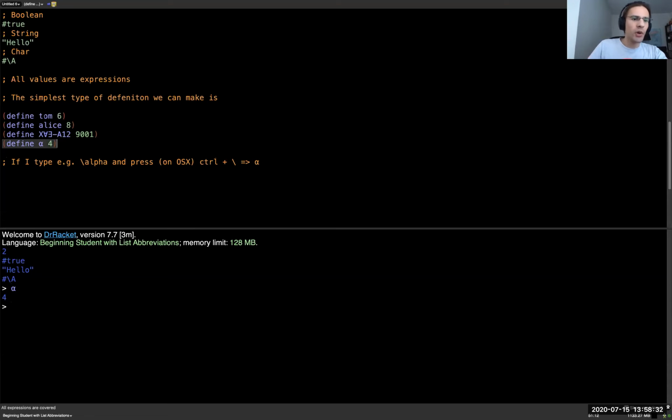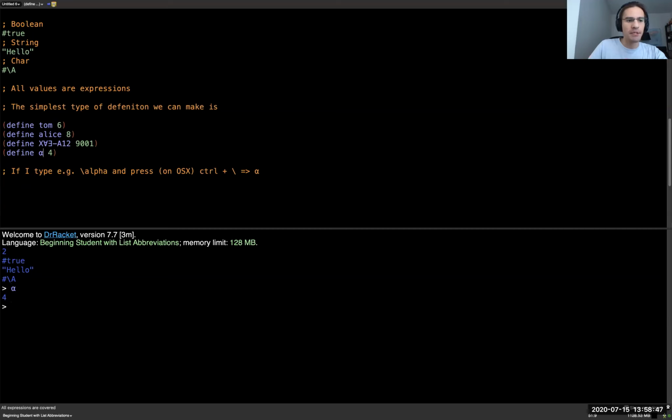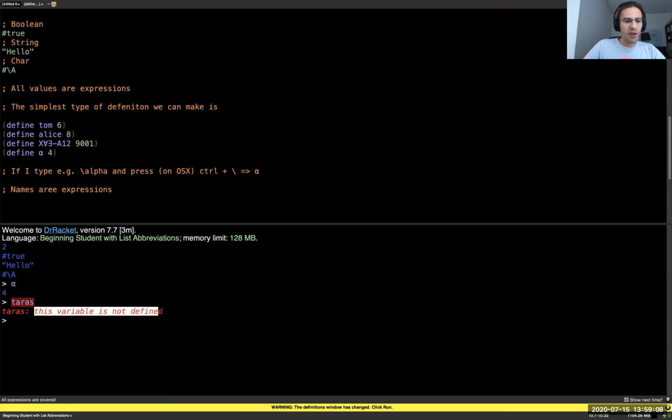Okay, so this is one form of definition. Definitions define names, but that tells us that there's also another thing that we have that's an expression apart from just these values, and those are names. So for example, names are expressions. Now I can type in a name that hasn't been defined yet, let's say my own. I'm doing everyone with lowercase. And then it'll say, this variable is not defined.